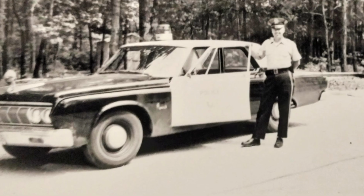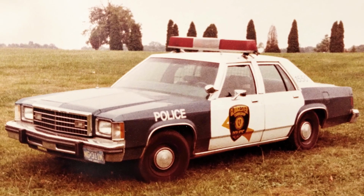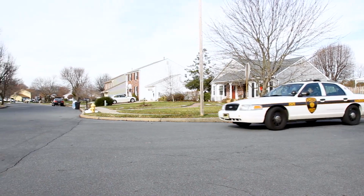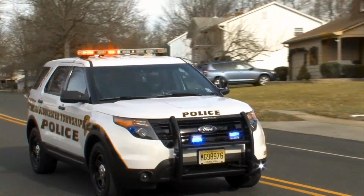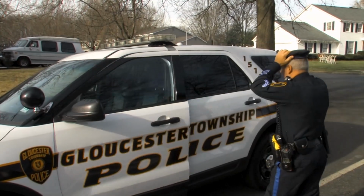With 100 years of patrolling the streets of Gloucester Township, we have gone through many different types of patrol vehicles. From Chryslers in the 50s, Chevys in the 80s, to the traditional Ford Crown Victorias in the 1990s. We started using our current vehicles, the Ford Explorers, in 2012.